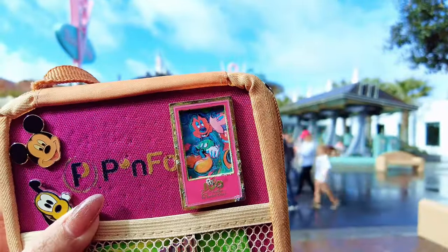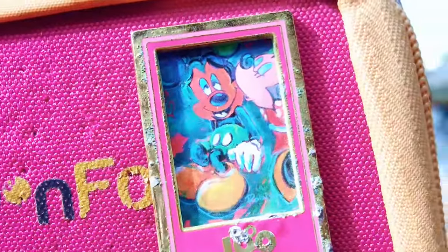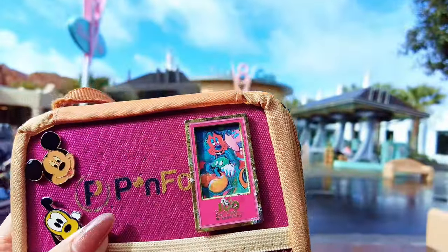All right, so this is a pretty interesting pin. The cast member said she didn't know what it's from, but it looks interesting, so maybe I'll look it up when I get home.